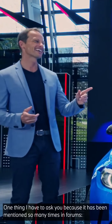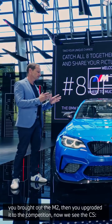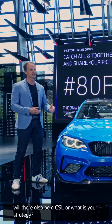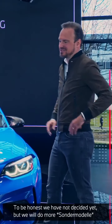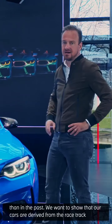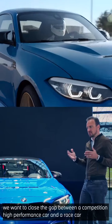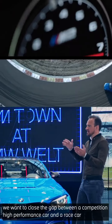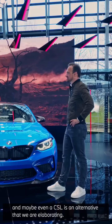There we go. One thing I have to ask you, because it's been mentioned so many times in the forums: you brought out the M2, then you upgraded to the competition. Now we can see a CS. Will there also be a CSL, or what is the overall strategy? To be honest, we haven't decided yet, but we will do more Sondermodelle than in the past. We want to show that our cars are driven from the racetrack, and we want to close the gap between the competition, high-performance car, and the race car. The CS, or maybe even a CSL, are alternatives that we are elaborating.